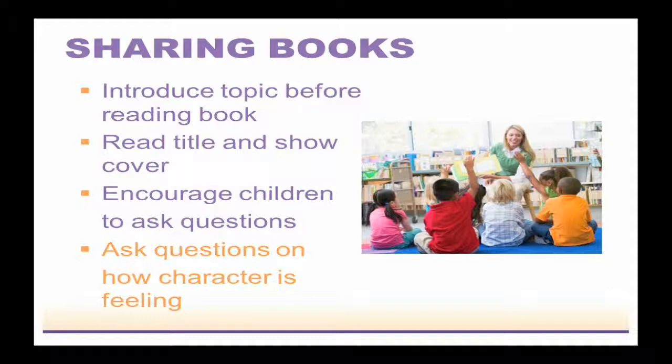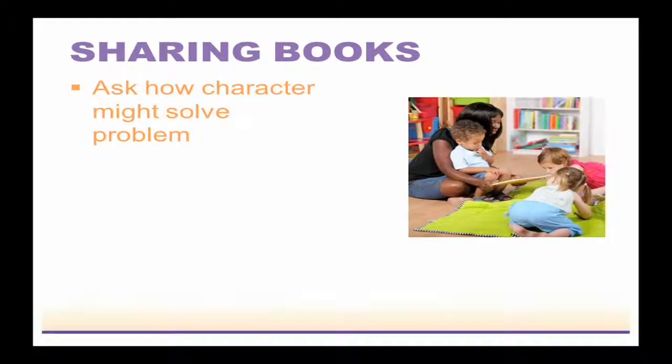You can ask questions too. How does Chester the raccoon feel? Why? Have you ever felt the same way? Get children talking about the story. Try to help children problem solve in a safe way as you read the book. Focus on the solutions and feelings.